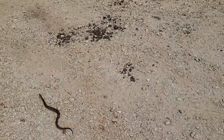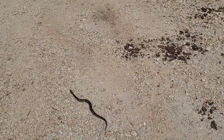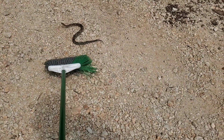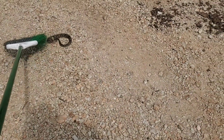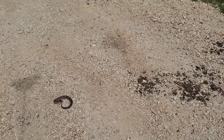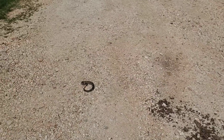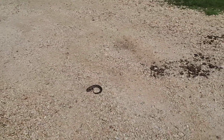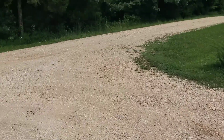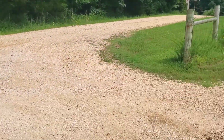So yeah, he's trying to hold his ground. He's getting really irritated with me right now. Come on, go. All right. Come on, buddy. So he is watching me. He is following me. He's watching me. He is not happy. So I'm gonna let him go. He is almost to the woods. So we'll get him out there.